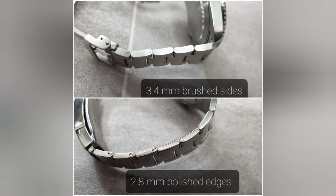The next difference you're going to see on the bracelet is when it comes to the bracelet links. They're all solid and the brushing is great and pretty much exactly the same amongst both. But the difference is when you turn the watch on the side. On the top, those are the links for the San Martin. The sides have been brushed. You've got screw-in links, and they're also 3.4 mil in thickness.